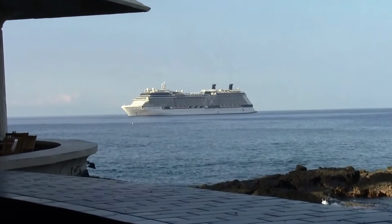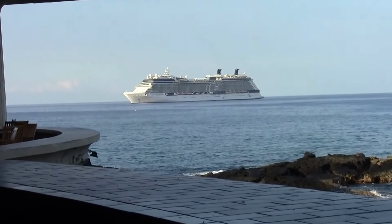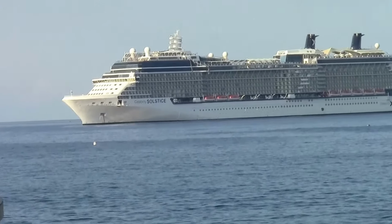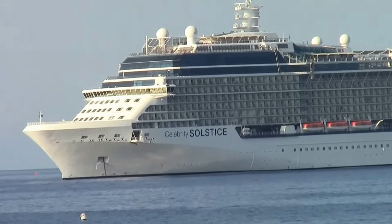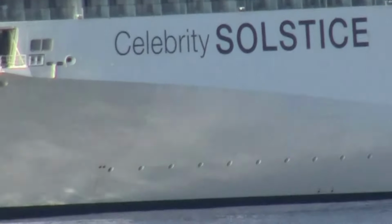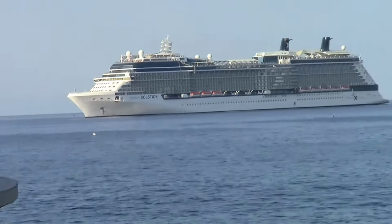Had this cruise ship pull up at Kona this morning, and I was pointing out to Betty that I zoomed up on my camera to get the name of the ship. It's Celebrity Solstice, and it was the same ship that was parked next to our ship, Radiance of the Seas, in Ketchikan, Alaska last year. Didn't see the name of it. I have a photo of this ship in my Alaska photos. Here it is.